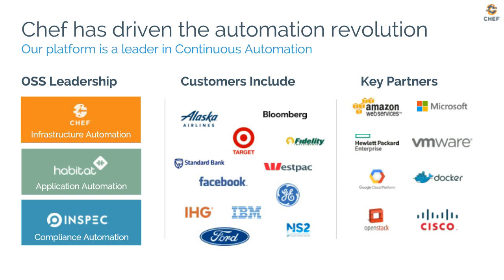We'll talk about our overall platform later, but right now I wanted to really reemphasize that we believe that automation is at the foundation of any successful digital transformation effort, and it's really the key to high speed, efficiency, and low risk in your application and infrastructure delivery.